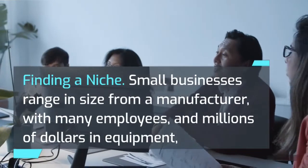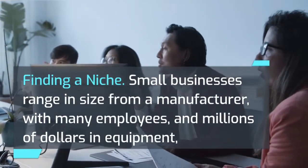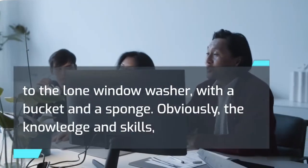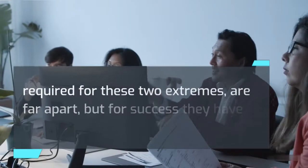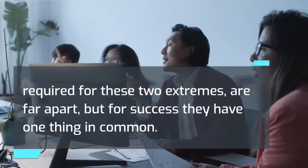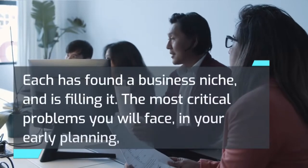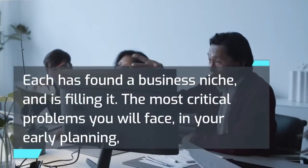Finding a niche. Small businesses range in size from a manufacturer, with many employees, and millions of dollars in equipment, to the lone window washer, with a bucket and a sponge. Obviously, the knowledge and skills required for these 2 extremes are far apart, but for success they have one thing in common. Each has found a business niche, and is filling it.